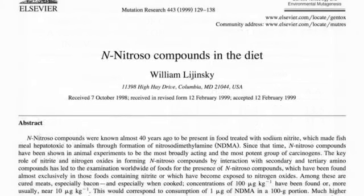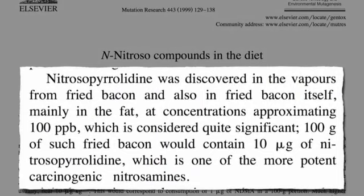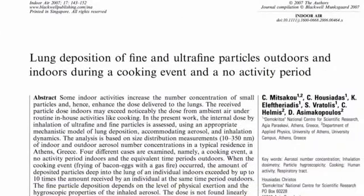The level of nitrosamines in bacon is so high that these carcinogens have been discovered even in the vapors from fried bacon. You know the smell of frying bacon that everyone loves so much? Well, one of the more potent carcinogenic nitrosamines is in those fumes. You're breathing it in. In fact, if you're going to cook something like bacon and eggs, the barbecue people have the right idea. Do it outdoors in the fresh air.